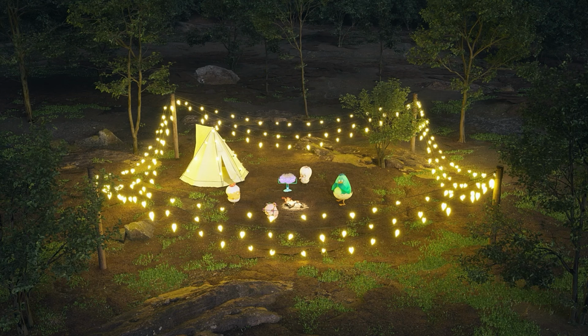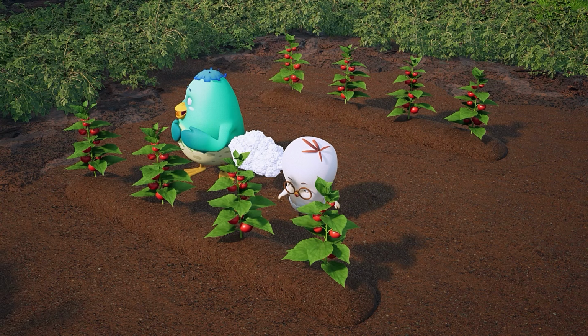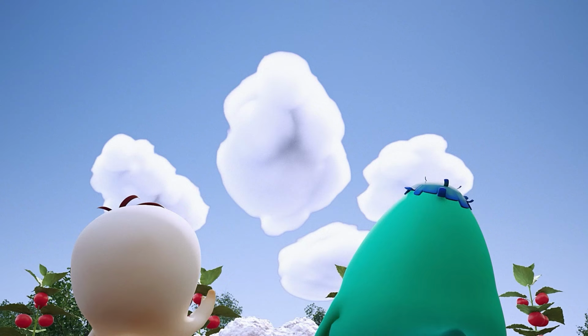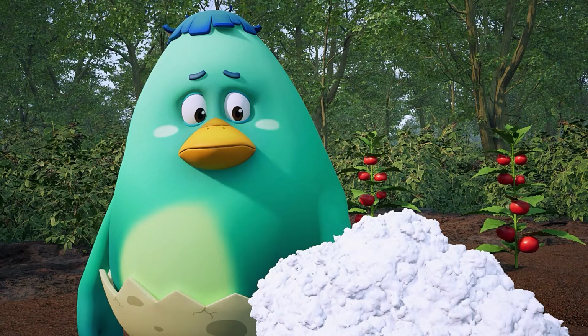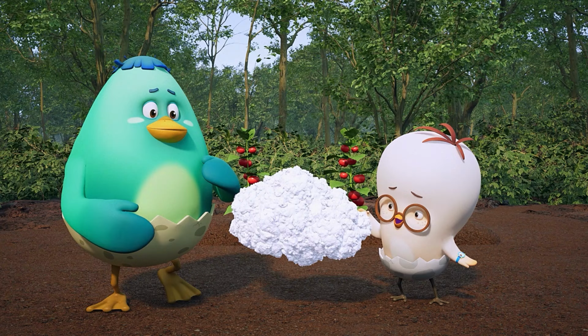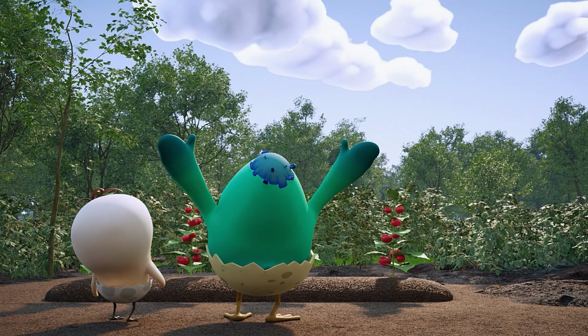Wow, look at those delicious looking tomatoes. This is all thanks to the rain cloud. Thank you, rain cloud. I think it's time to send the rain cloud back into the skies. Goodbye, rain cloud. Let's meet again soon.